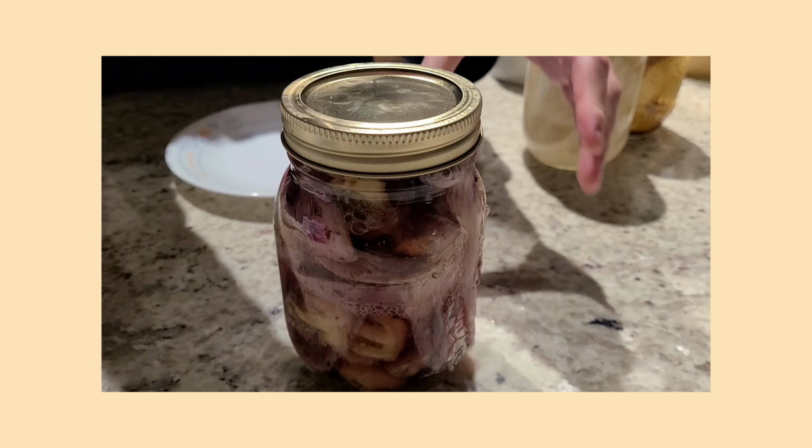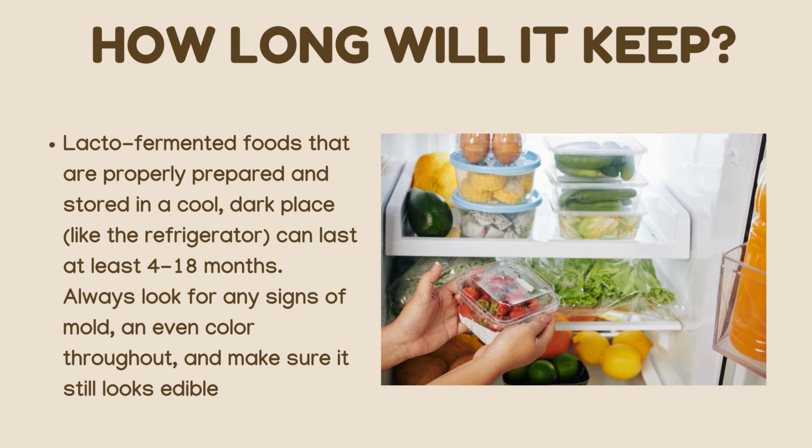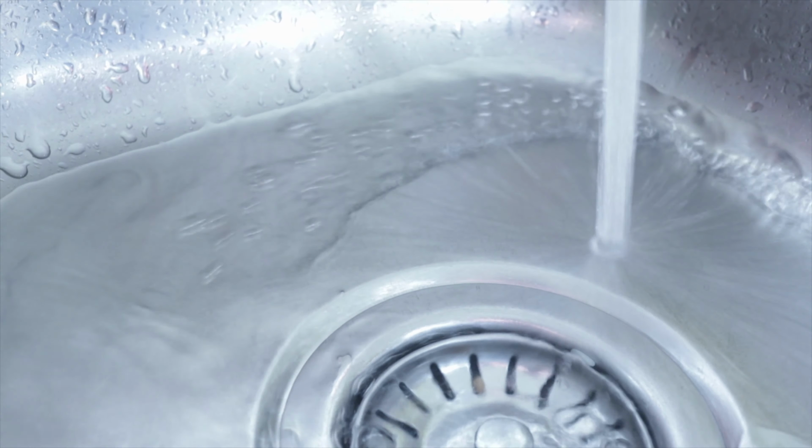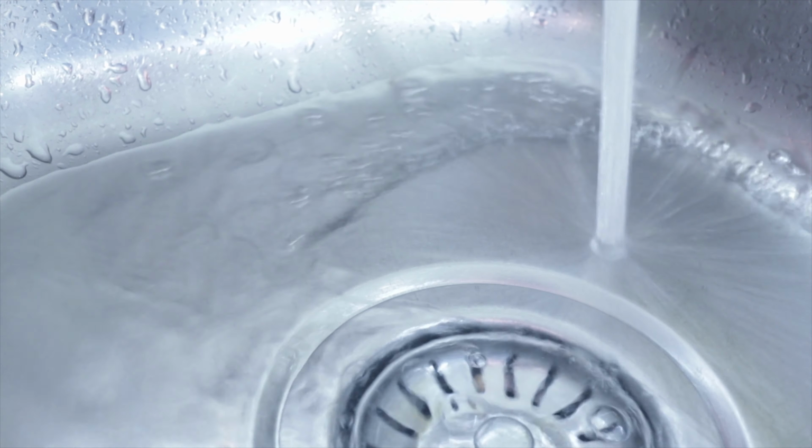When these lacto-fermented foods are properly prepared and stored in a cool, dark place like the fridge, they can last anywhere from 4 to 18 months. Although it's important that you look for any signs of mold and look at the color to make sure it still looks edible. Another thing to keep in mind is to not use chlorinated water, so that's tap water.